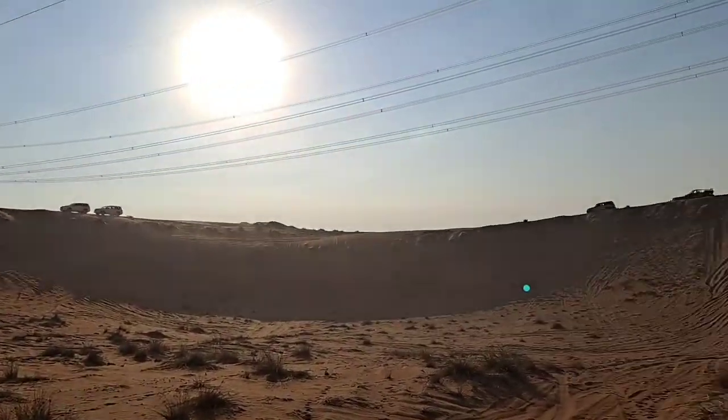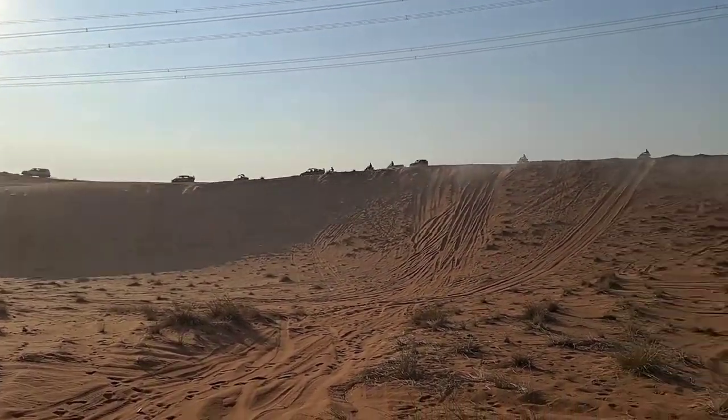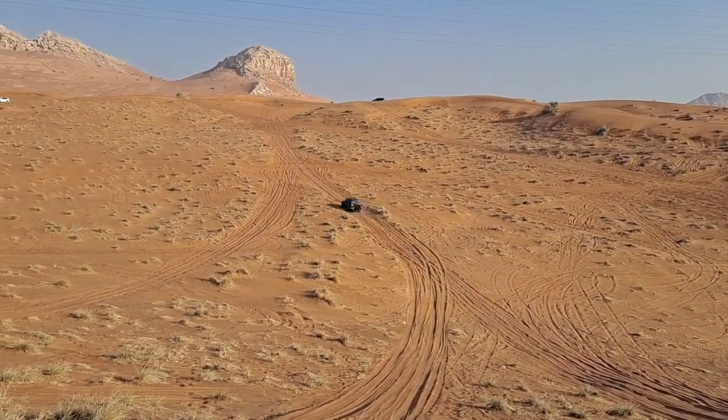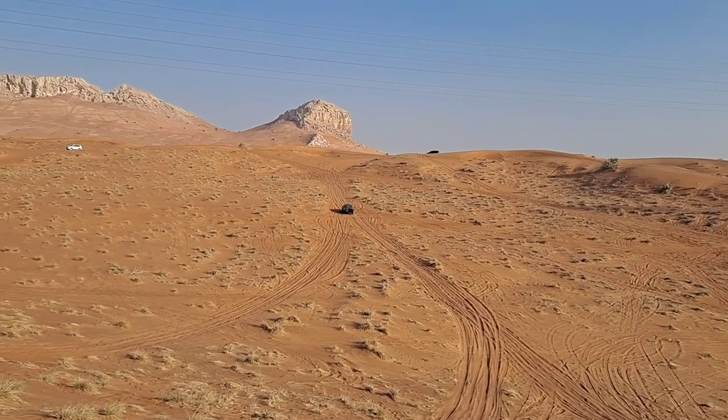Discovering new places is not just a drive, but also a learning experience. Now we are also heading towards the Fossil Rock. Here you can enjoy your own safari. You can drive wherever you want and however you want.